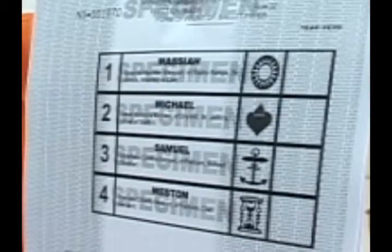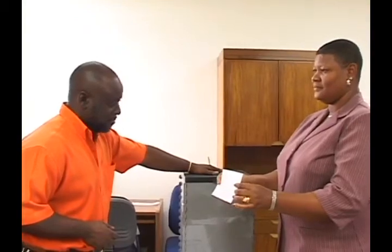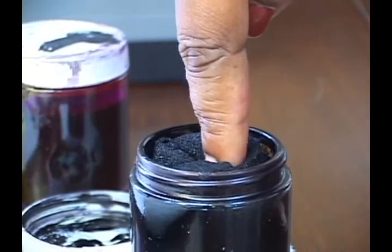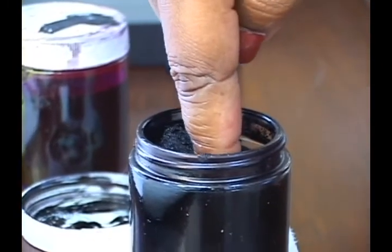When this is completed, fold the ballot paper in the same manner given to you by the presiding officer, concealing for whom you voted, but showing the official mark stamped on it. You then take the ballot paper back to the presiding officer, who will check your right index finger and instruct you to dip it in the ink provided.